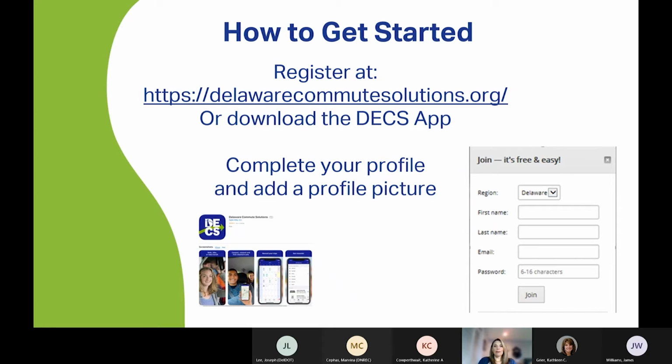So how do you get started? So you have to be registered to utilize the benefits, and there's 2 ways you can register if you're not registered already. You can go right to our website, delawarecommutesolutions.org, or you could download the DECS app, and you could see a visual of what that app looks like on the bottom of the slide. Once you are either on the website or you download the app, you just need to input your name, your email, and you create a password, and then you're set to go. And what we'll do is we'll go through how to look for a clean commute once you are registered. Next slide, please.